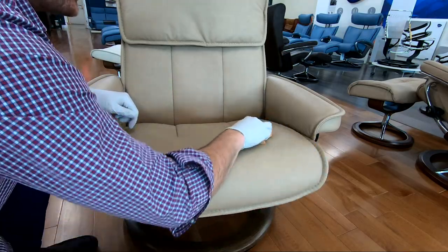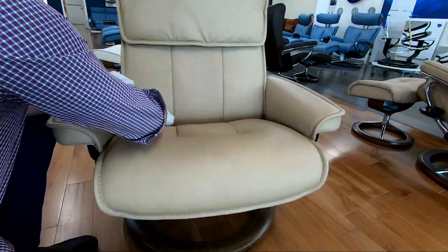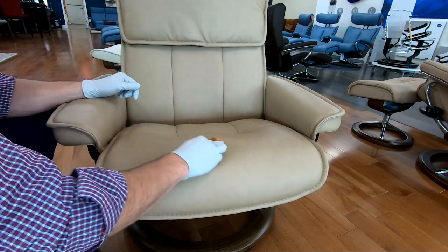But we have no stains like that on this, so we're just gonna go through and clean it regularly.